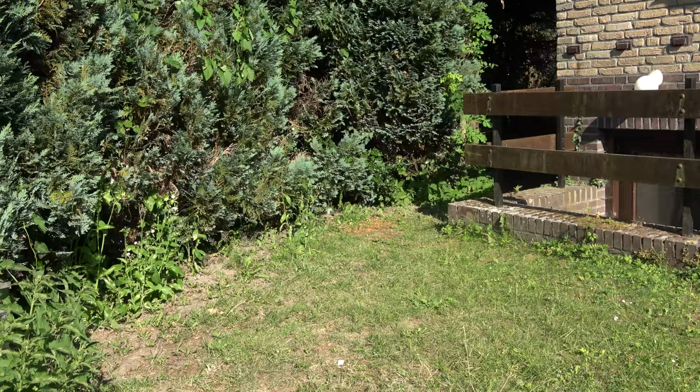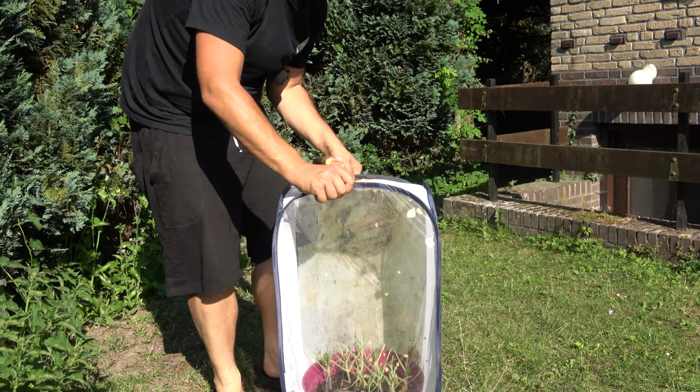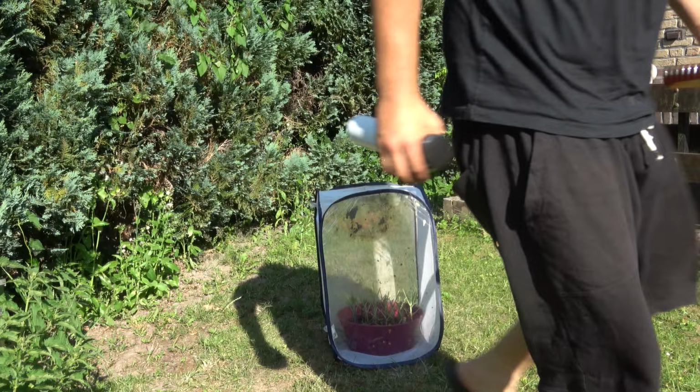What you want to do is place the cage in the sun in your garden. If you do this, make sure they have some shade in their enclosure so they don't roast in the sun. Otherwise they will overeat. But just like this will suffice.